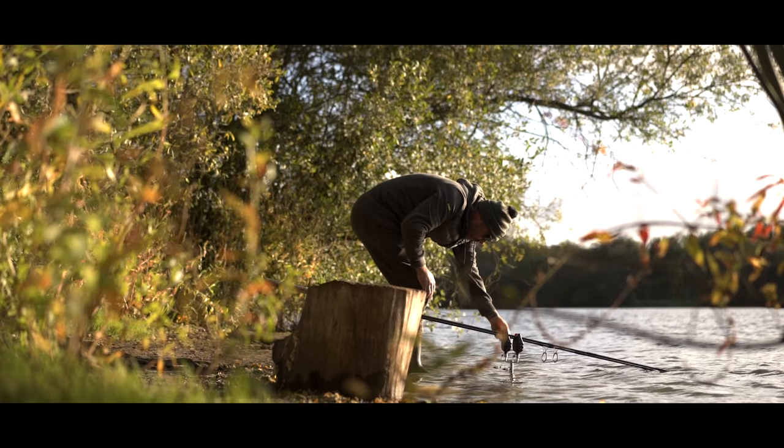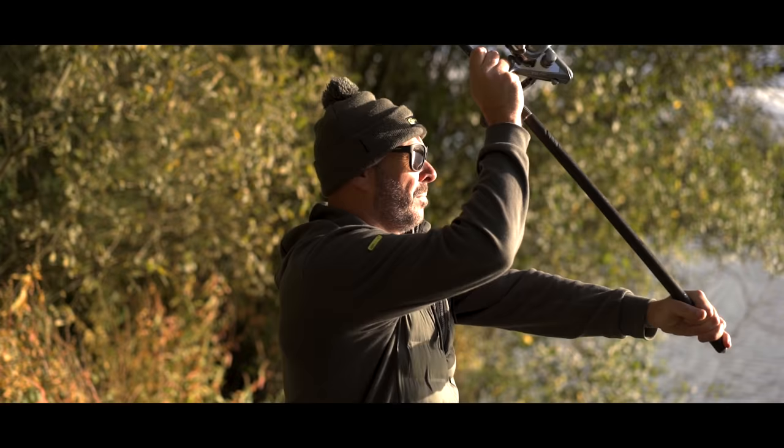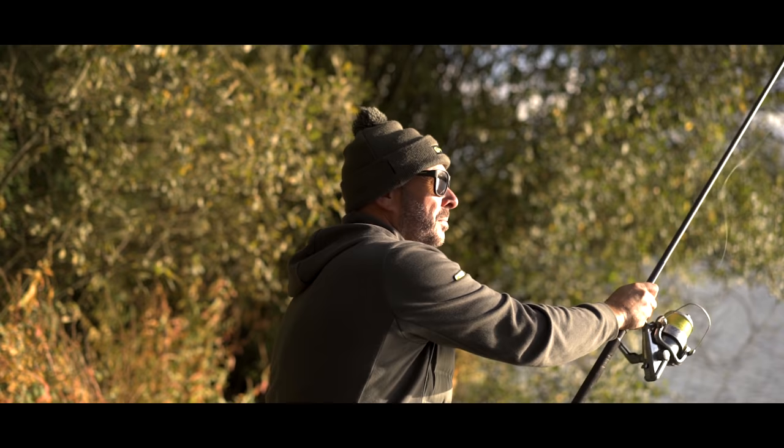Just got the rods back out. There's a reason that I give them a little recast around 4:30, 5 o'clock, and it's because predominantly this lake is a night water. I could count on one hand the amount of day bites I've had. It's mainly middle of the night or very early morning. And because it's a busy lake, you can judge the bite times quite easily, and you very rarely see anyone catch anything in the day.